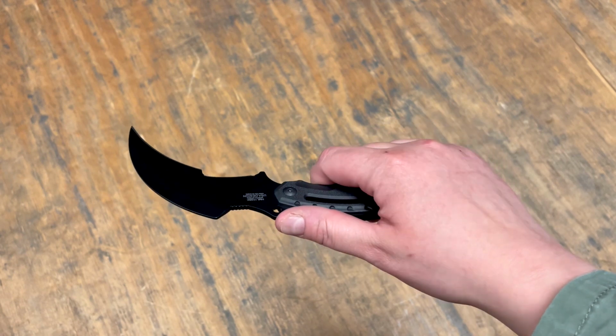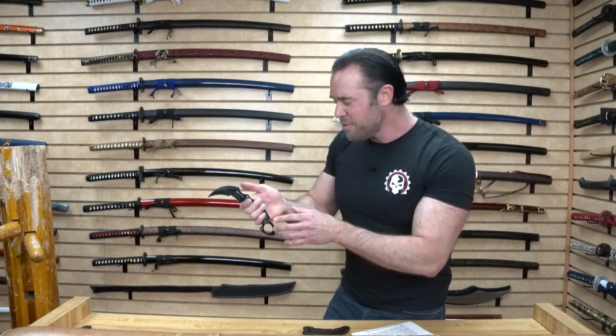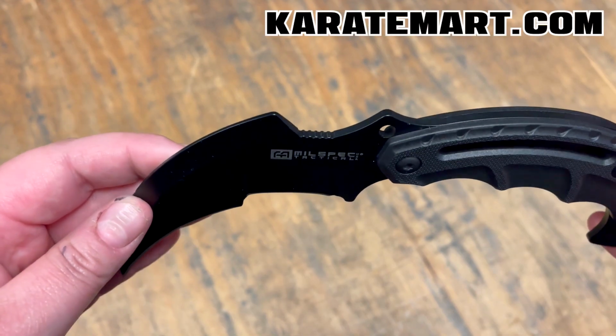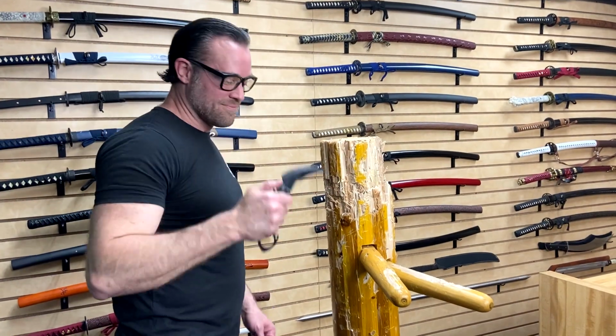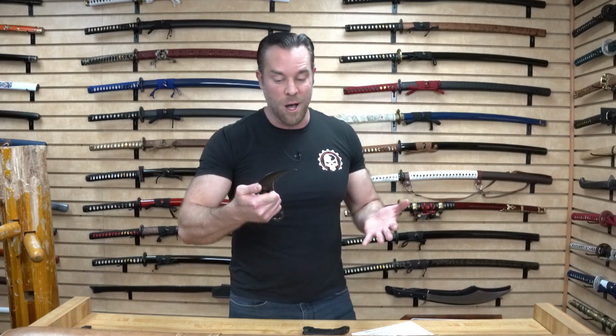But then if I slide my hand up so my forefinger's in the choil of the blade, all of a sudden I've got this little thumb rise here that actually has jimping on it. So I can get better control to use that straight edge there for things like whittling or peeling the bark off of a branch. So I can see this as being a really good survival type knife as well.